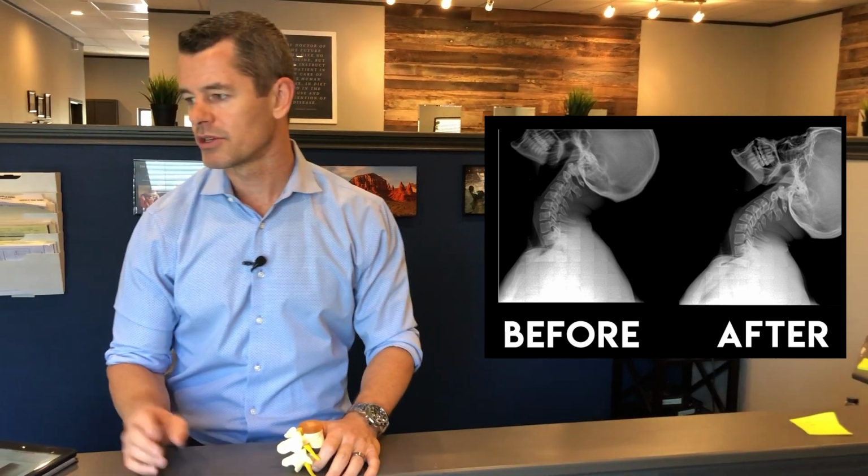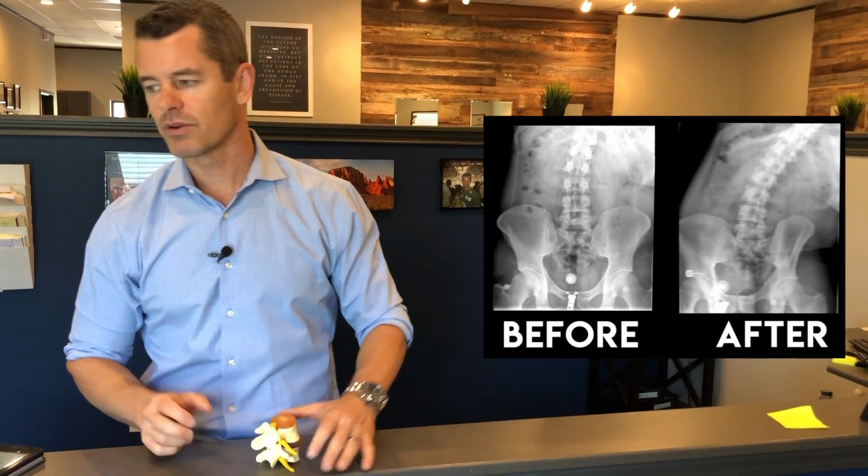The second set of pictures is a low back. And of course, with this picture, now again, we're looking at an X-ray. So think of it as like we're looking at a picture. So this person, he's actually bending off to the left. And you can see in the first picture where he's going to the left, he's very, very limited.